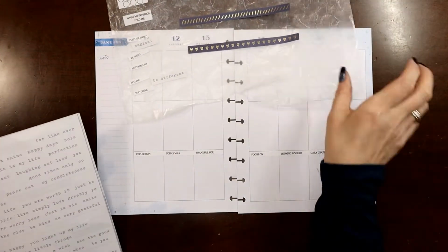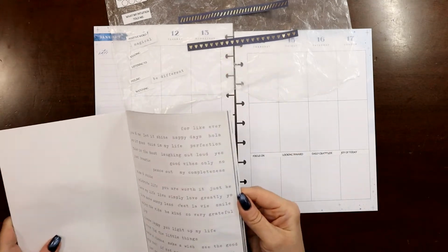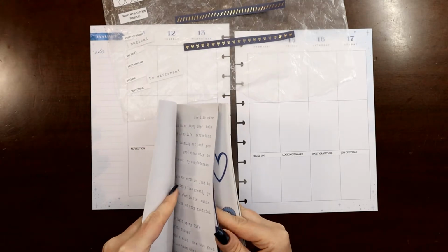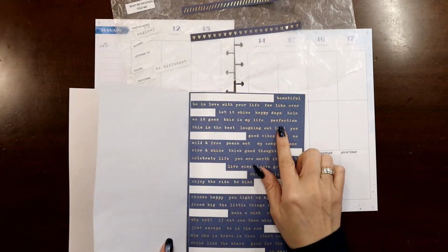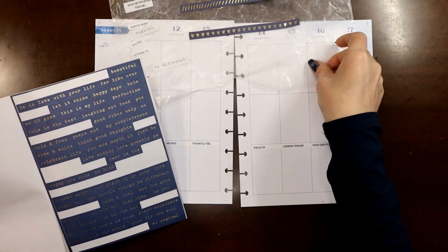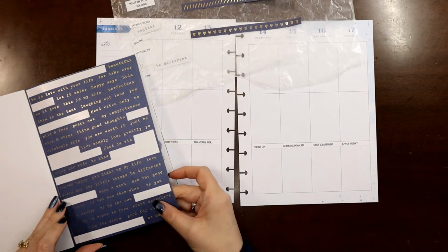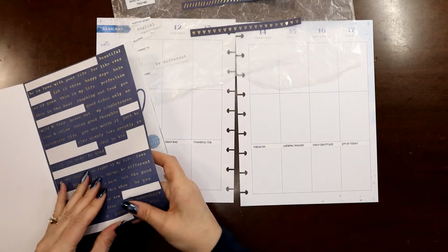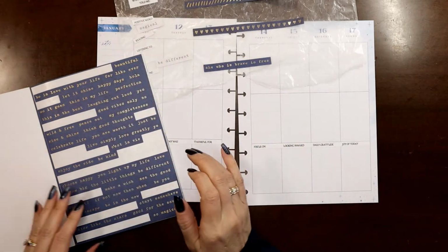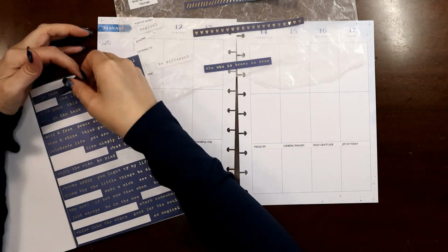And then I think rather than white down here, I want more of this navy blue to kind of spread it around. So I'm going to go to the second page of words, which are always exactly the same, just a different color. Excuse me. So, she who is brave is free. We'll put that somewhere. Be in love with your life. I like that.